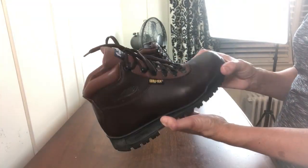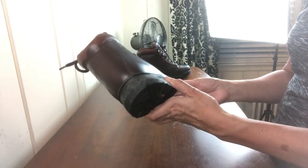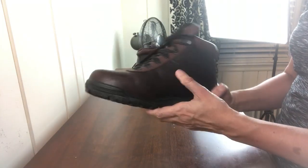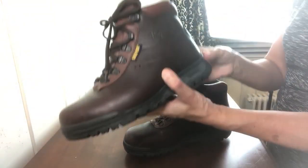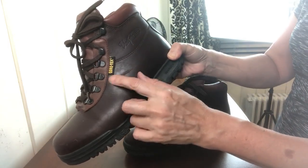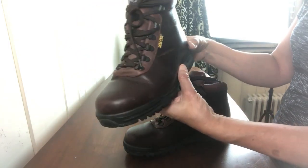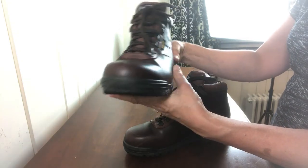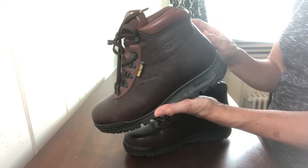These are Skywalk Gore-Tex, I believe it's called Vask boots, and these boots are beautiful, but in my shopping I did not notice that the left boot has a pretty severe scratch on it. This is pretty deep. It's not a normal scuff, so I did disclose that in the listing. Now I paid $8 for these boots, so in order for me to keep these and sell these, I still want to get profit out of them.